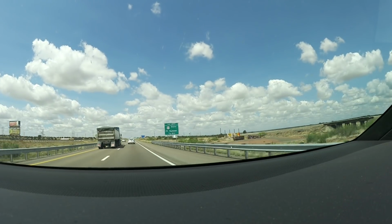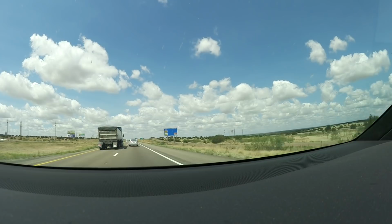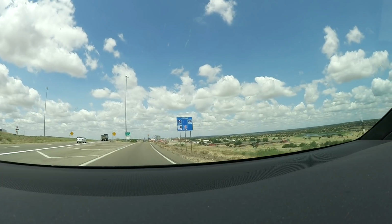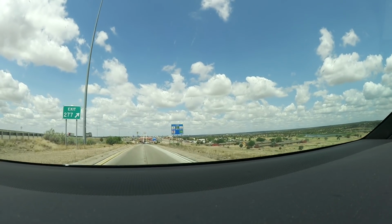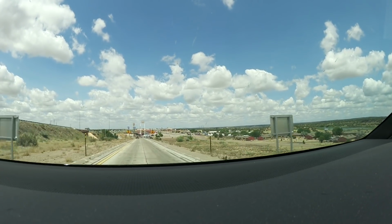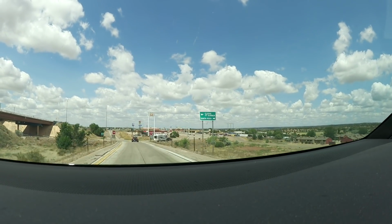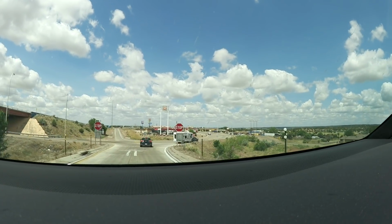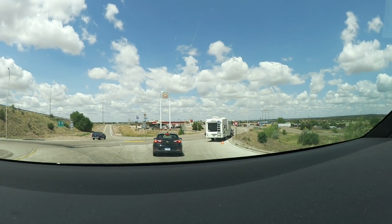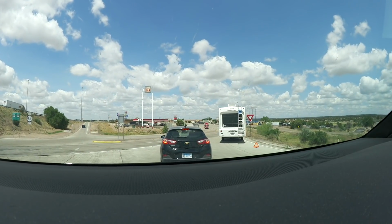All right, we arrived in Santa Rosa, and it should be half a mile away for the exit. Okay, exit 277. In 500 feet, keep a right to take historic Route 66 towards Santa Rosa. So we're taking historical Route 66. It's going through the city, or the town. Okay, keep going, Mr. Illinois.